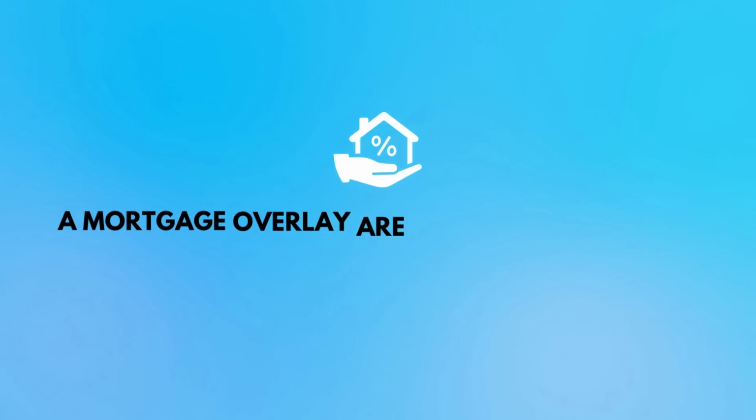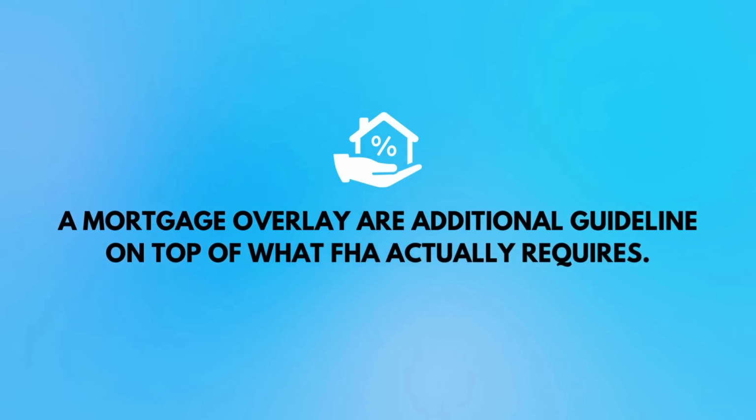Now, I often have people reaching out to me saying, hey, Jeb, I have a 580 credit score, and when I go into my bank and try to get a loan, they're denying me. They're saying that I can't actually get an FHA loan with a 580 credit score. So I want to take a moment here and actually talk about one of the downsides of FHA at the moment, and that's that a lot of lenders out there actually have overlays on their programs. What is an overlay? An overlay is essentially an additional guideline on top of what FHA actually requires.